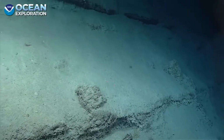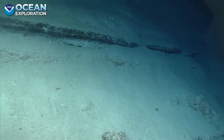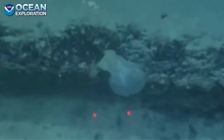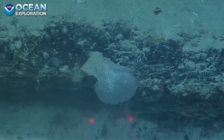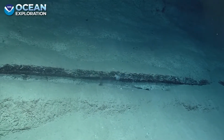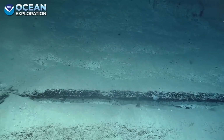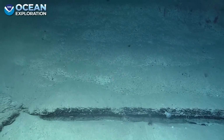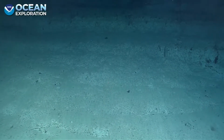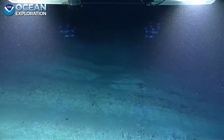Another little shrimp there. 9 o'clock. Maybe another bryozoan, a little fan. Little mesh fan. Yeah. Yep. Maybe not. Oh, yeah. Bryozoan, yeah. That bryozoan really likes this place. Mm-hmm. Oh, Stichopathes. I think that's the first one we've seen.